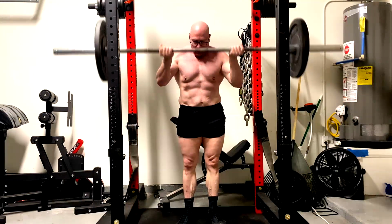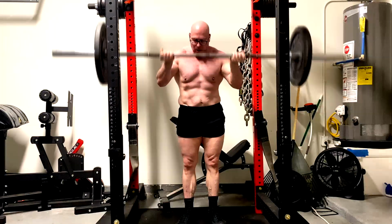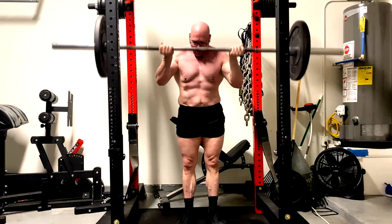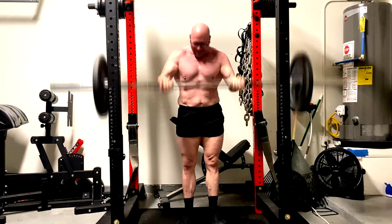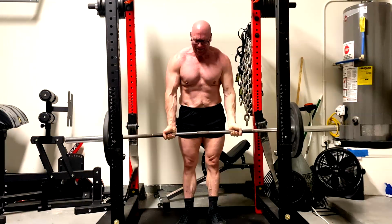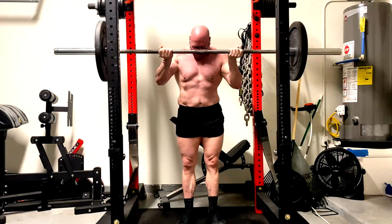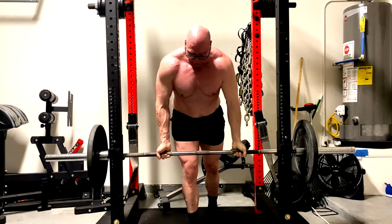How about your intercostals, your serratus, all along the rib cage? How about throughout the back, your teres minor, your lower traps, your rhomboids? How about your spinal erectors? You've got T-spine erectors, lower spinal erectors on the lower back, right? You have all these different muscles, and oftentimes we're not thinking about them.